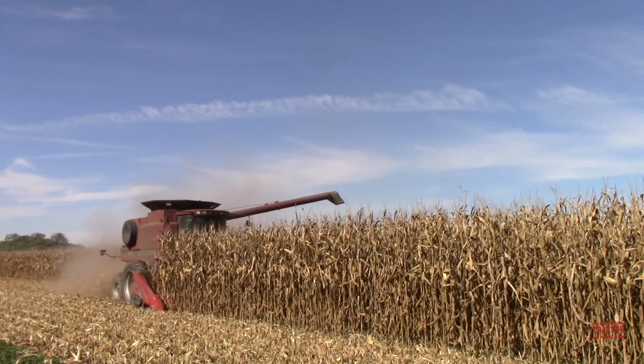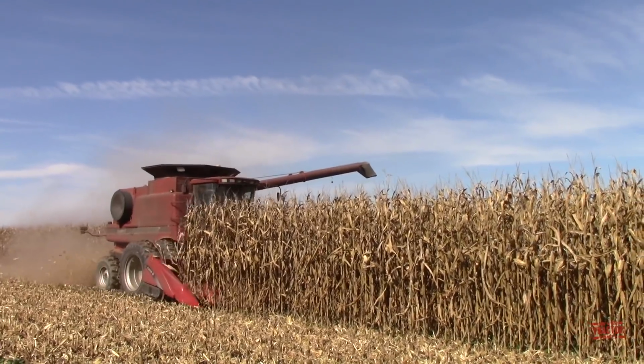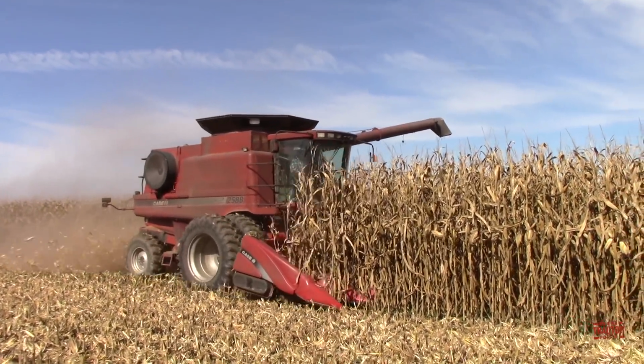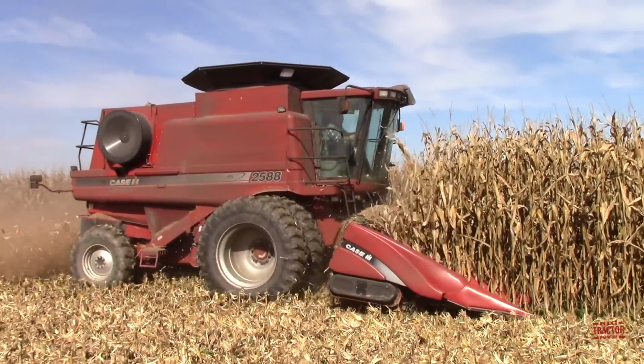The combine harvesting corn in this video is a 305 horsepower Case IH 2588 combine. It's fitted with a 290 bushel grain tank and can unload corn at 2.4 bushels per second.